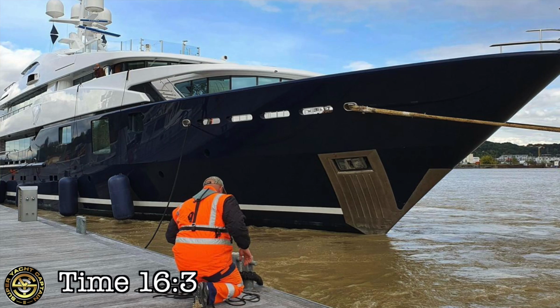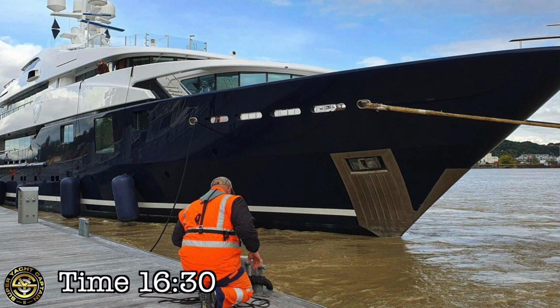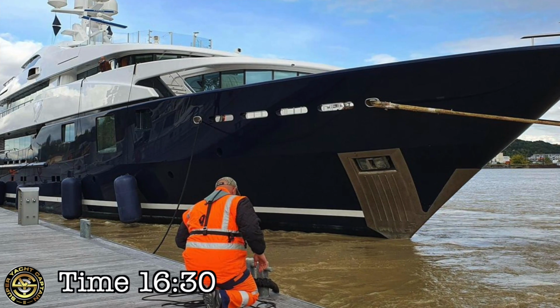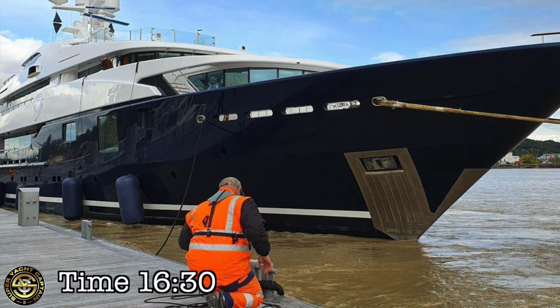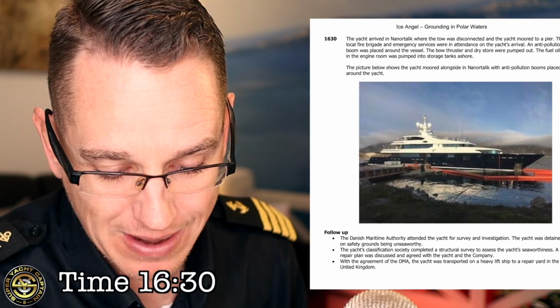During the passage back to Nanortalik, the yacht crew continued their attempt to control water ingress and maintain the fuel supply to the generator. At 16:30, the yacht arrived in Nanortalik, where the tow was disconnected and the yacht moored to the pier. The local fire brigade and emergency services were in attendance on the yacht's arrival. An anti-pollution boom was placed around the vessel. The bow thruster and dry stores were pumped out. The fuel oil in the engine room was pumped into storage tanks ashore.